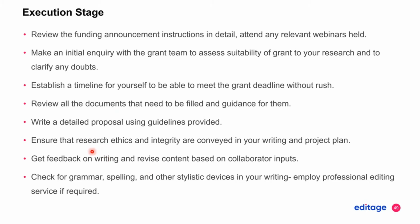Make sure you follow research ethics and integrity, and that these are conveyed in your writing and project plan. And make sure you have everything spell checked and grammar checked. You can also employ professional editing services; Editage is happy to provide this service on research grants.